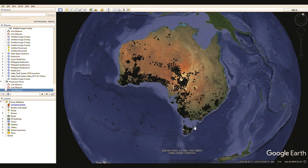Okay, so we start with this ray here. This is the Victorian ray. There are probably other rays in Australia. This is probably the main downrange area here. Possibly other ones here, but this is a very prominent ray. So let's use this ray here.